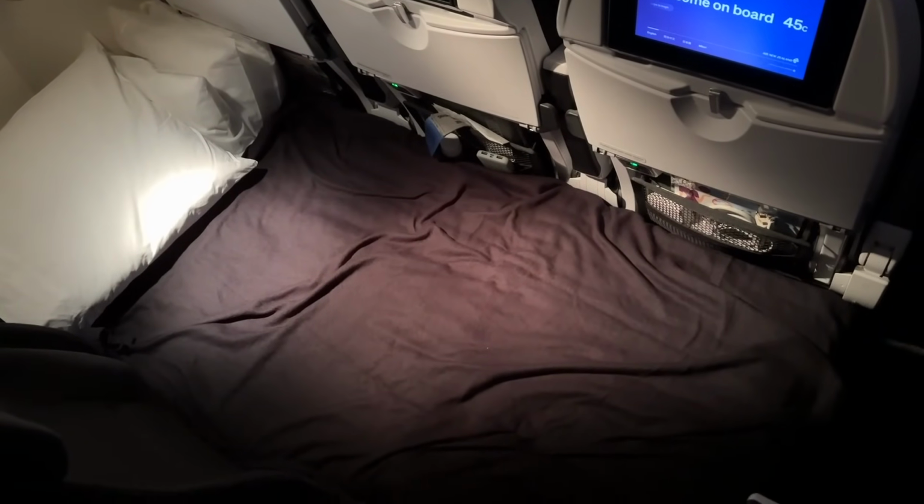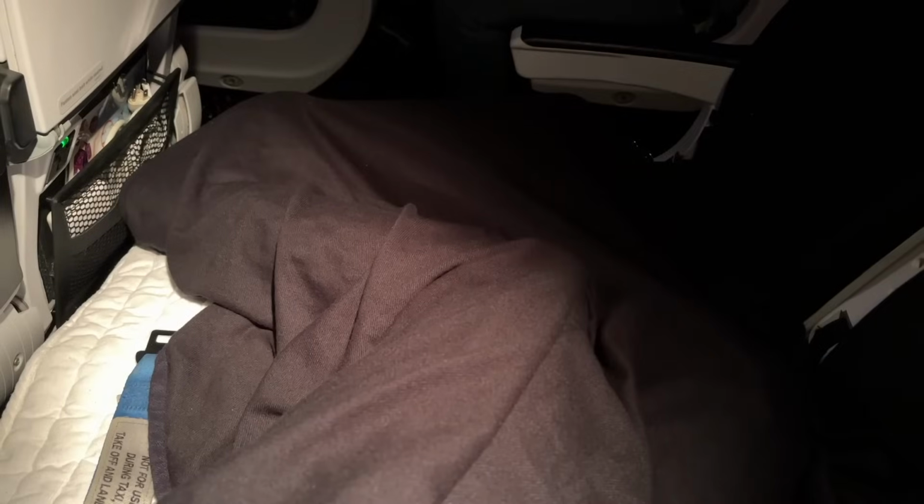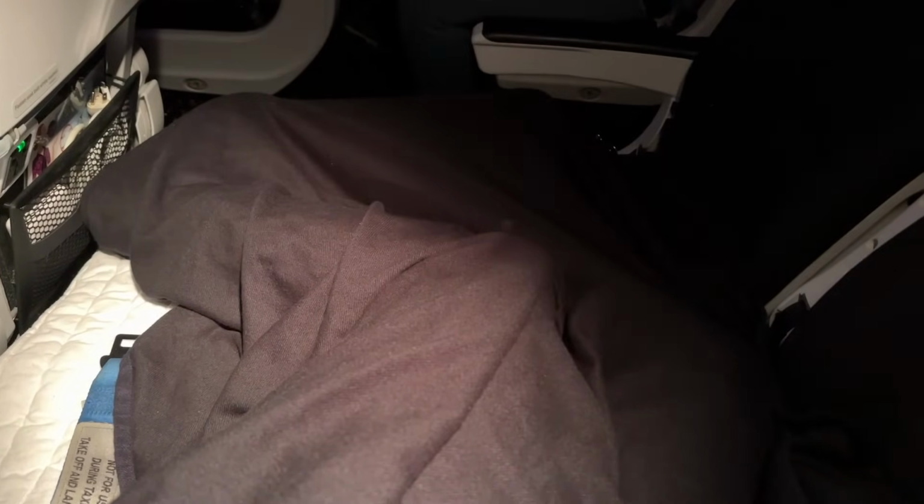And as we get comfy, the only drawback of this space is that you aren't really able to lay down with your legs straight out. But if you bend them a bit, you'll be just fine, especially if you're alone in the space. For now though, I'm gonna get some sleep.